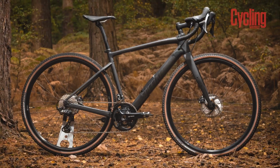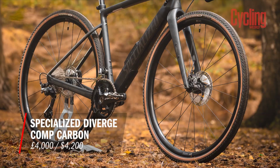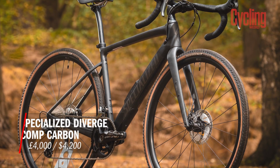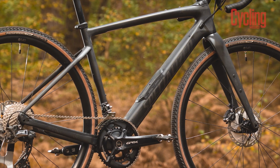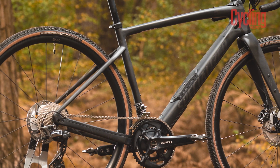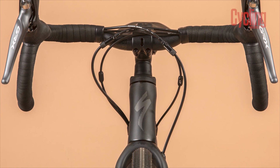We were impressed by the Specialized Diverge Comp Carbon when we had it on review, finding it struck a good balance between sprightliness and stability. It doesn't take things to the extreme as the Aspero does for racing or the Vaya and Topstone do for bikepacking, but being a little more restrained and a bit more moderate has its own benefits. You're not railroaded into one specific type or style of riding.